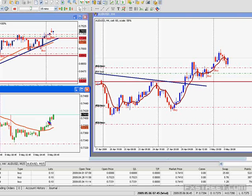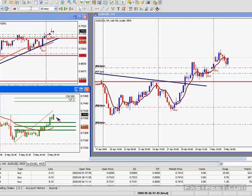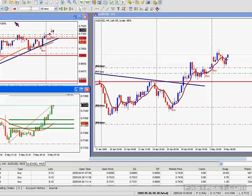Okay, so we're looking for a move fib here on the 15-minute. Price is rising a little bit more, so we just keep moving our fib. We have to get creative with it if it doesn't give us a decent opportunity.